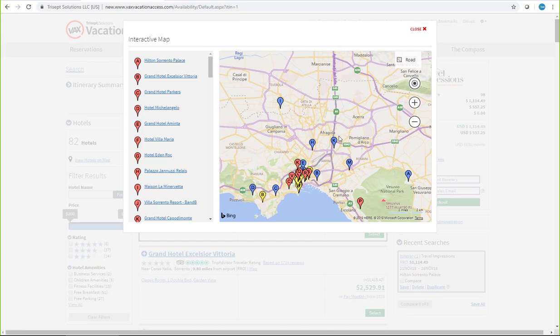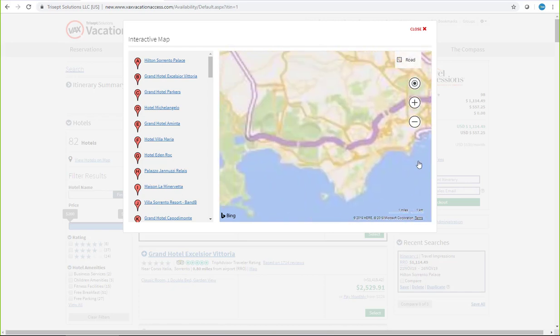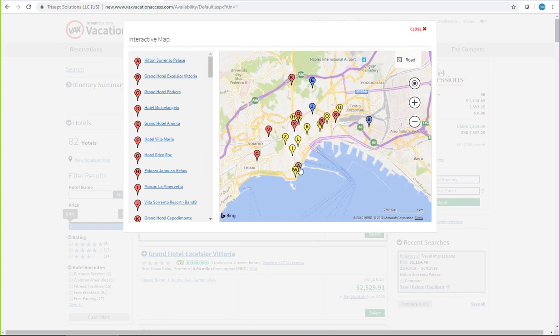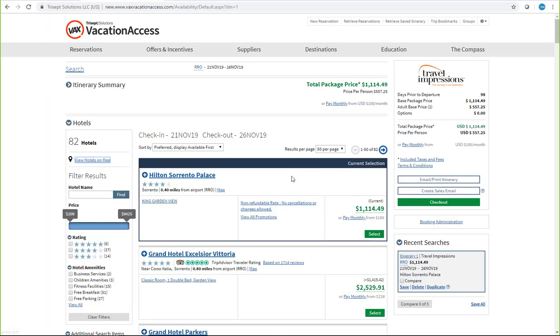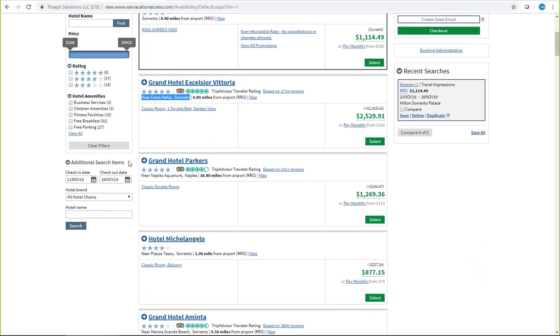So the Hilton Sorrento Palace is in here somewhere, so that's A. So let's find where that one might be. That's right here, right on the water. Or you have the Grand Hotel Parker's, which is right over here in a different little neighborhood. So you're going to be able to see the kind of areas that you're looking at. Just make sure to use that interactive map, and it'll tell you how close it is from the airport as well, and also where it will be near. And remember to use your filters if you have a specific neighborhood or anything that you're looking for.